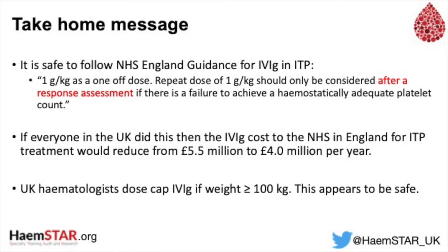So again, the take-home messages. Firstly, it is safe to follow the NHS England guidelines for IVIG dosing of ITP. If everyone did this, in England alone, there'd be huge cost savings in the NHS. And there is also evidence that UK haematologists dose cap IVIG if the patient's weight is above 100 kilograms, and that this appears to be safe.